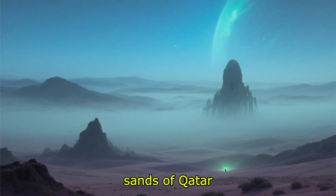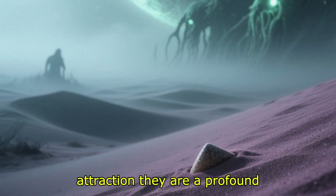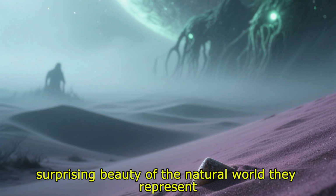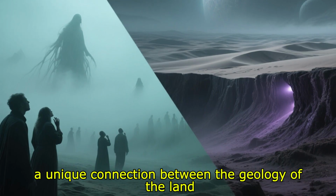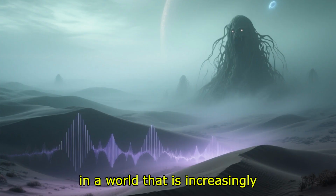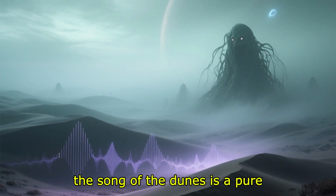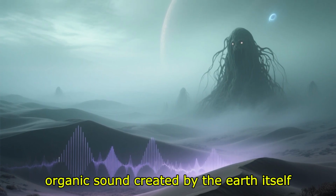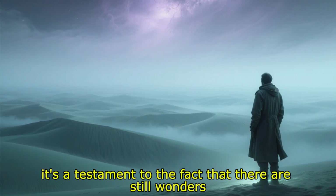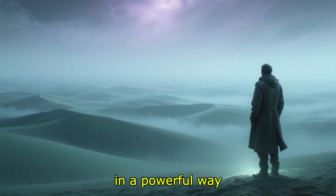But the singing sands of Qatar are more than just a scientific curiosity or a tourist attraction. They are a profound reminder of the intricate and often surprising beauty of the natural world. They represent a unique connection between the geology of the land and the sensory experience of being in it. In a world that is increasingly loud and filled with artificial noise, the song of the dunes is a pure, organic sound created by the earth itself. It's a testament to the fact that there are still wonders left to discover, mysteries that ground us and connect us to the planet in a powerful way.